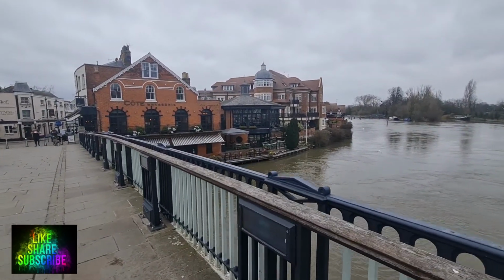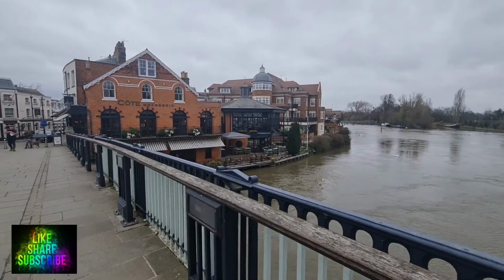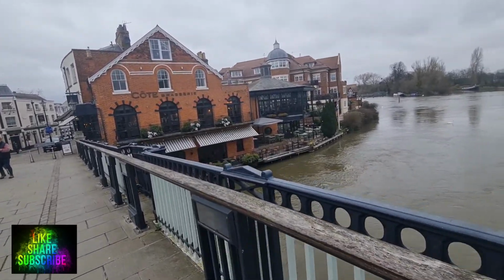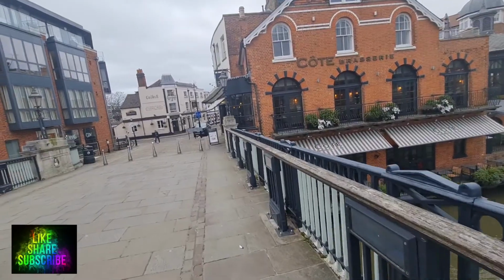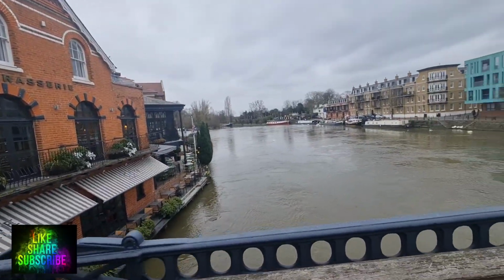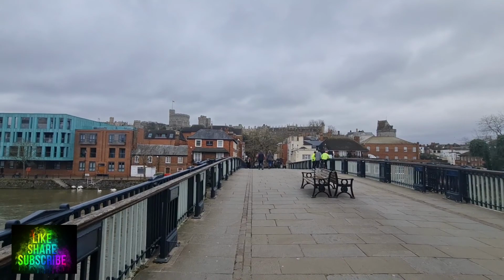Now this is cute, and in there, I won't go in, it's got a round bar, which looks pretty nice inside apparently. I haven't eaten in there, but I will do. Now we're getting into Eton. Now, look at that view. Windsor Castle.